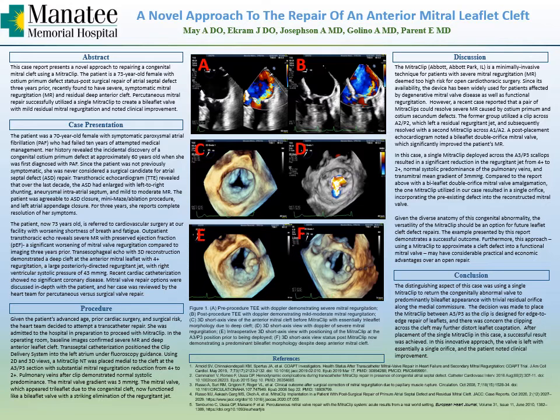For the procedure, the catheter was advanced into the right side of the heart, crossing the atrial wall to the left heart to gain access to the mitral valve. The distinguishing aspect of this case was using a single MitraClip to return the congenitally abnormal valve to a predominantly bileaflet appearance with trivial residual orifice because of the placement of the clip.